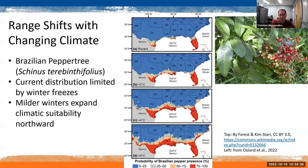Right now, the distribution of Brazilian pepper is limited mostly to South Central Florida and coastal regions. It's kind of creeping upward, with also patches in Texas and I think also California. But this shrub is, for the most part, restricted by frost and hard freeze events. And as winter temperatures are increasingly mild and these hard freezes are becoming less frequent and less intense, we're seeing that there's a creep in the habitat suitability northward for this plant.